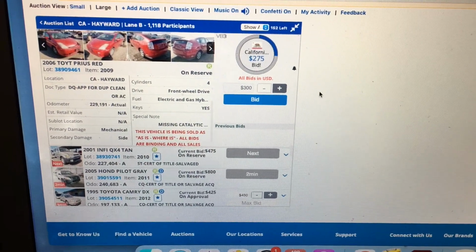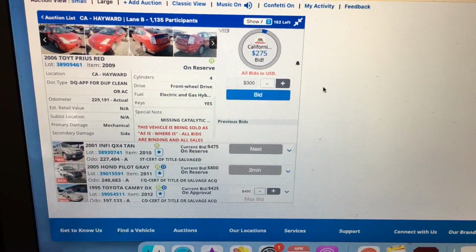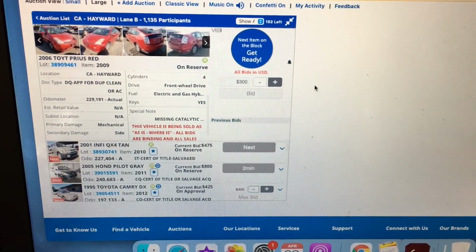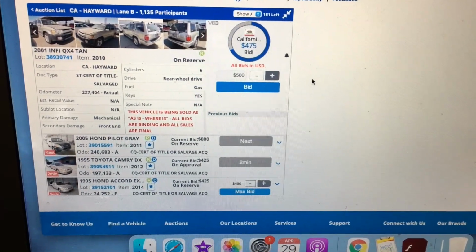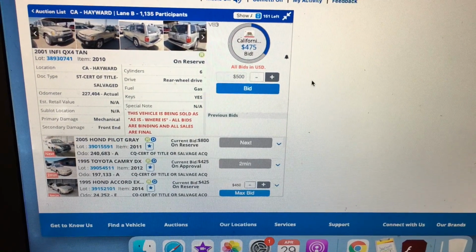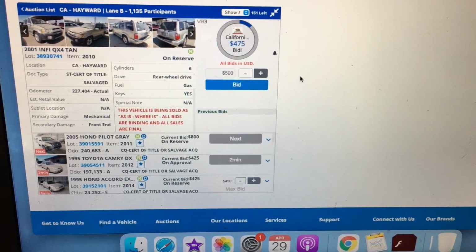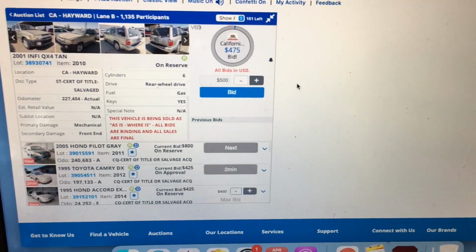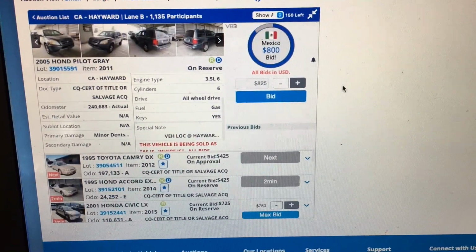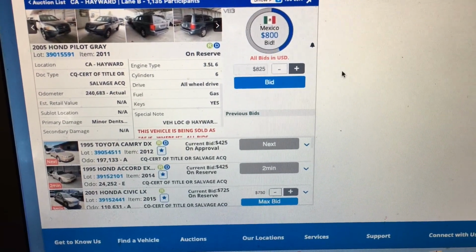2006 Toyota Prius, 229,000 miles. Sold for $275. That's the other thing that this company does. When it's too low, they like to counterbid it. They want the highest amount they can get out of the cars, any cars, all the cars. So yeah, that 275 won't be the final. Sometimes they do, but sometimes they don't.